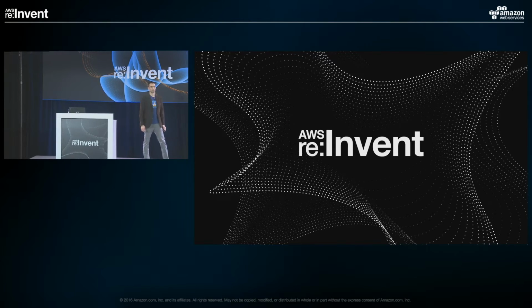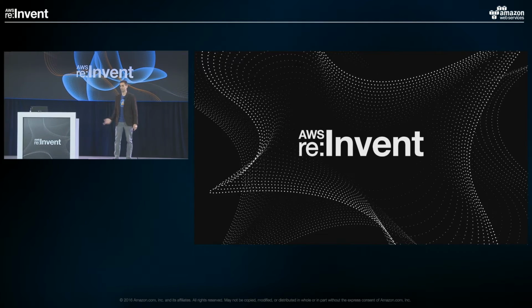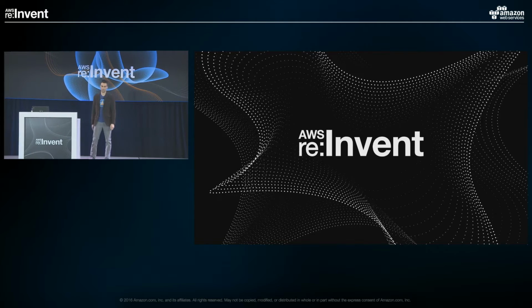Hey everyone, my name is Ian Ward, and I'm going to talk today about how Mapbox uses the AWS Edge to deliver fast maps for mobile, cars, and web users around the world.